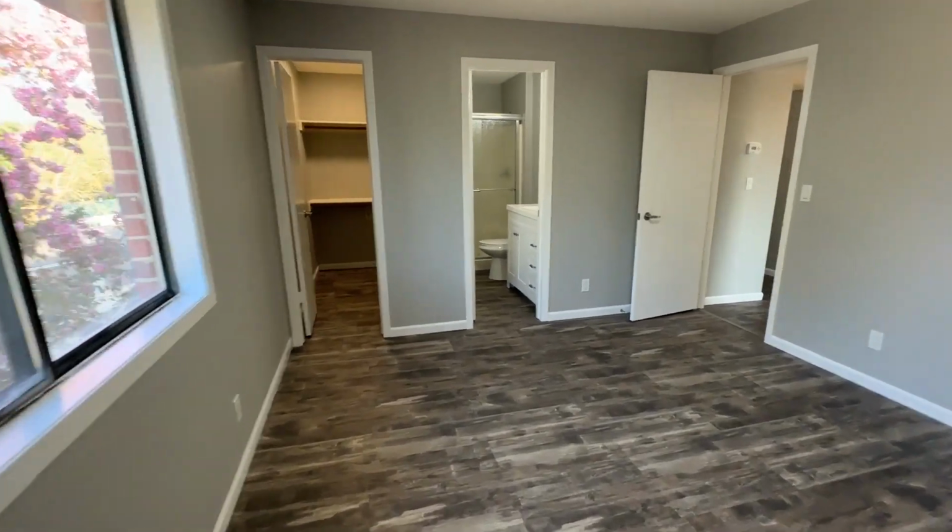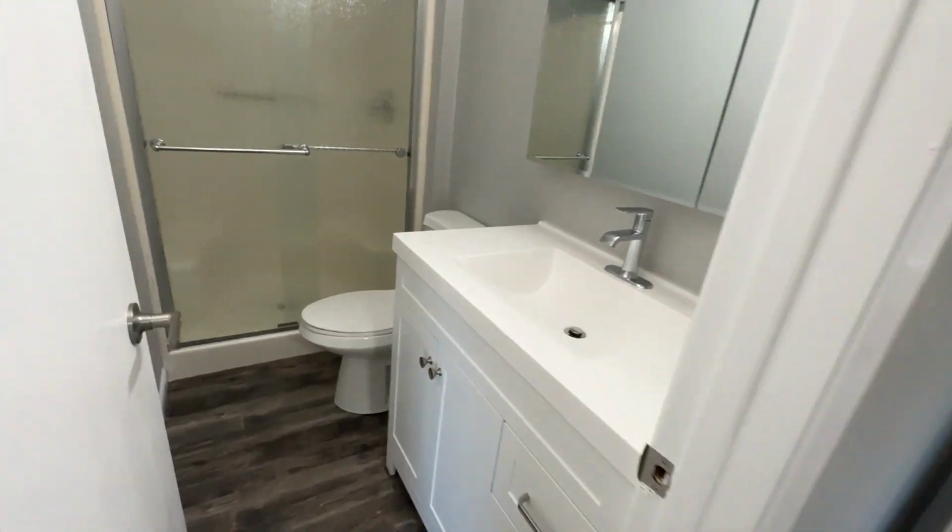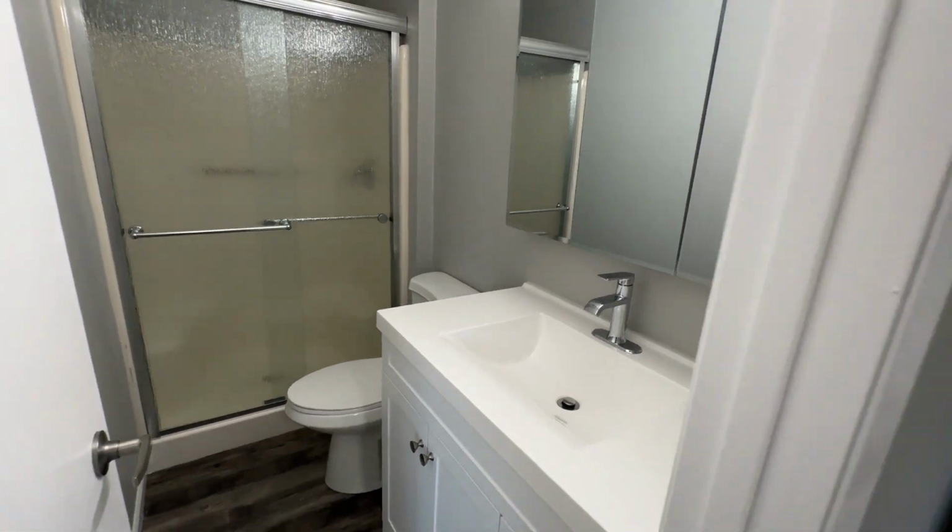Straight ahead on the left is the walk-in closet. Tons of space. And right next to it is your own private bath. Nobody's going to look through your medicine cabinet.